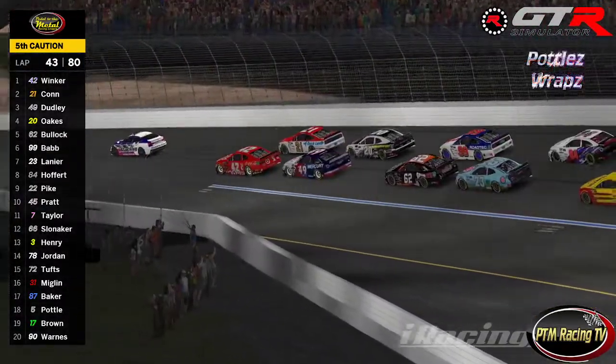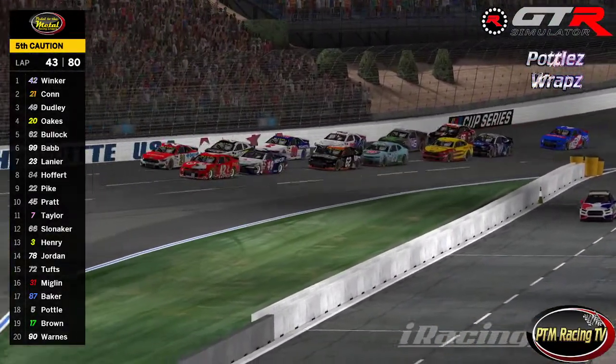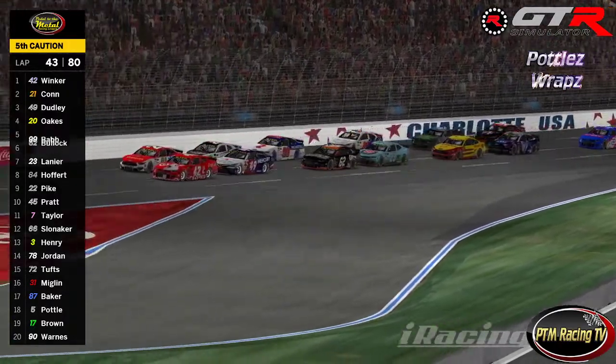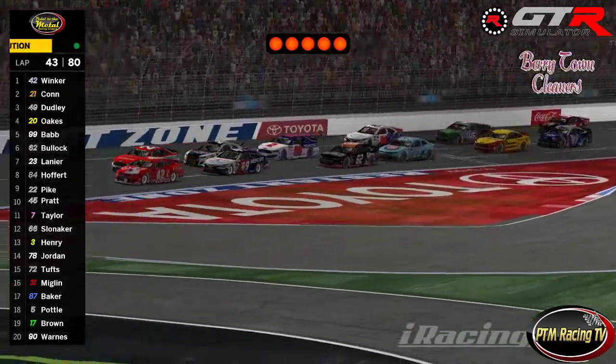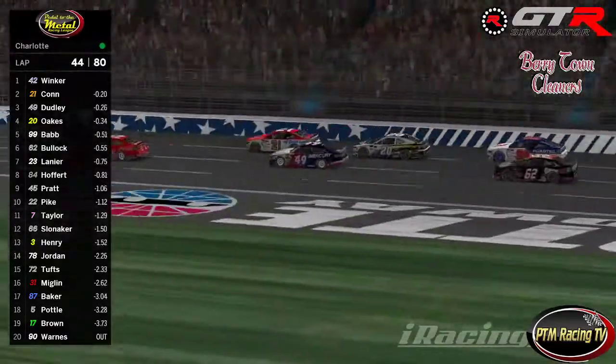Pace car comes off out of turn 4. It's time to get back to the action, back to the racing. Off of turn 4, down to the restart zone, presented by DeeDub Unboxes. It's now go-getter time. Here we go.